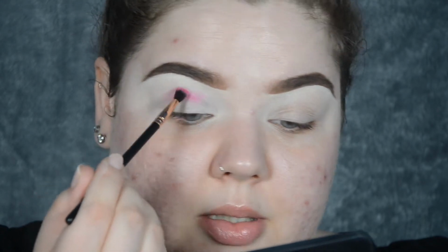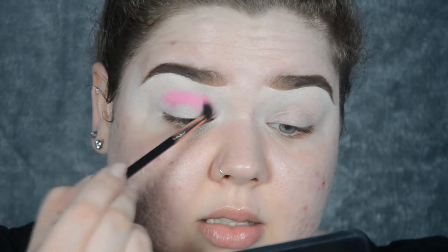I'm going to grab a small blender brush and go straight in with Funky, the neon pink shade. I'm going to put Funky in my crease. First I tap to minimize the fallout, and then I'm going to start doing circular motions.